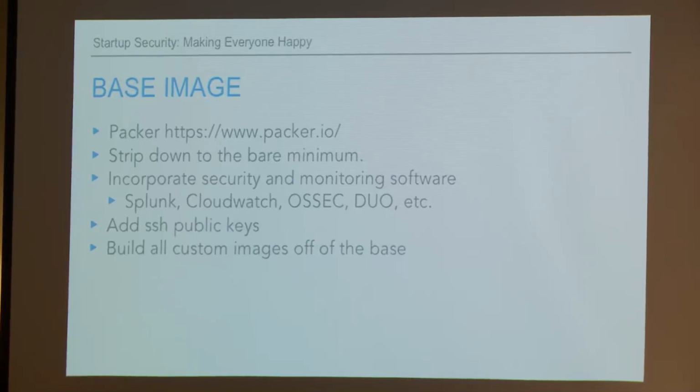We incorporate our monitoring and security tools like Splunk, CloudWatch, OSSec, Duo. We add in the public keys for those that should be able to work within that environment. Very limited in our case, and should be in all cases. But we make sure that those are in the base image, so that anytime a new one's deployed in our environment, at least one of us can get on it and administrate it if we need to.